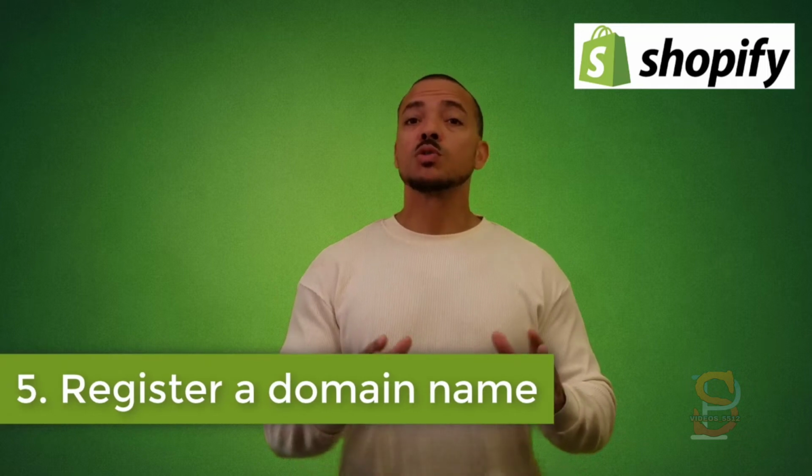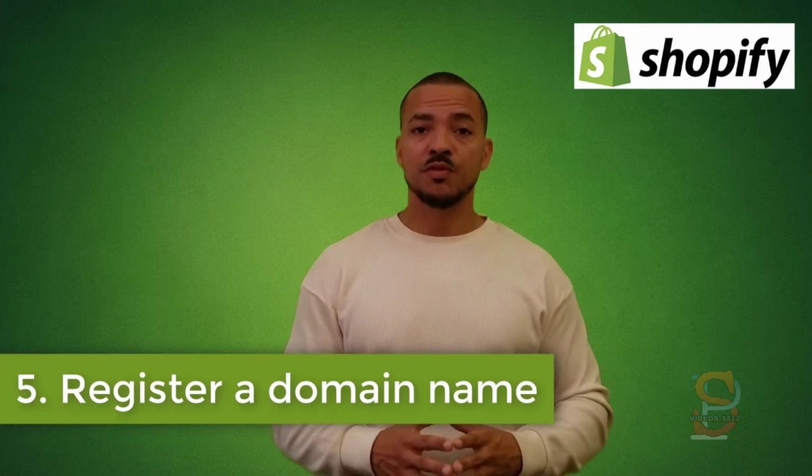Step 5, register a domain name. You'll want to set up your own domain after you set up your Shopify store so that you can direct your domain to your Shopify URL. Having your own domain is important because it helps build a recognized brand and makes it easier for consumers to remember where to find your storefront. However, you should be careful which registrar you choose so that you don't run into any troubles with your domain after you set up your storefront.